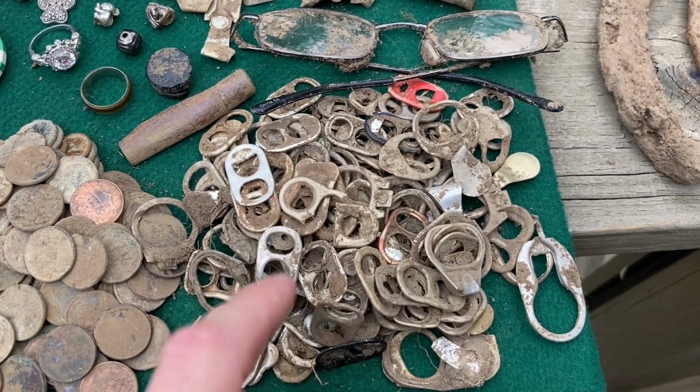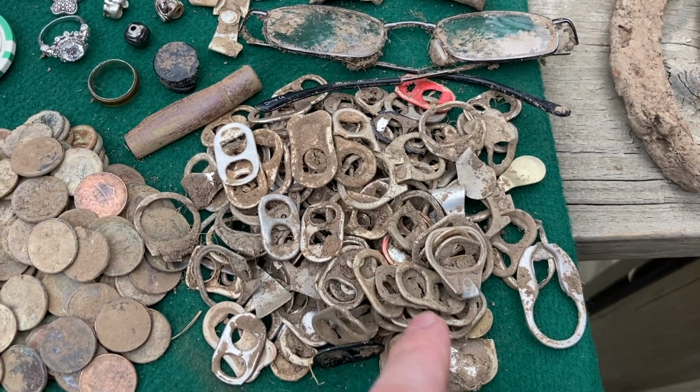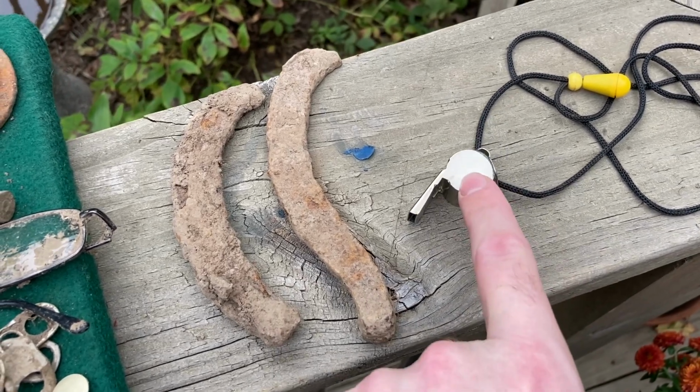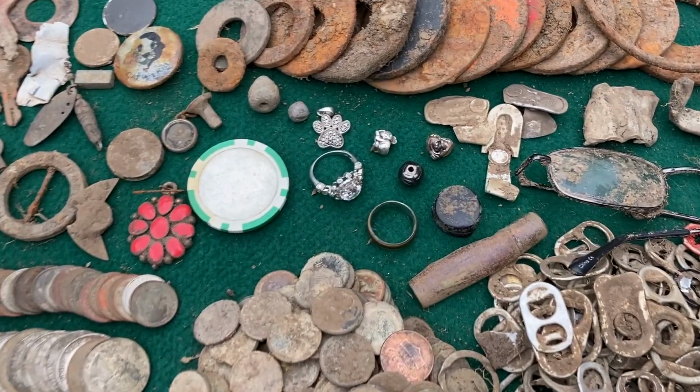I was looking for gold and digging all the low tones, and it kind of paid off in the end. I'll show you here in just a moment. But there's all my pull tabs. I also got 2 pieces of horseshoe, and my dad found a little whistle sitting in the wood chips while we were out metal detecting. And then we get to the best stuff.